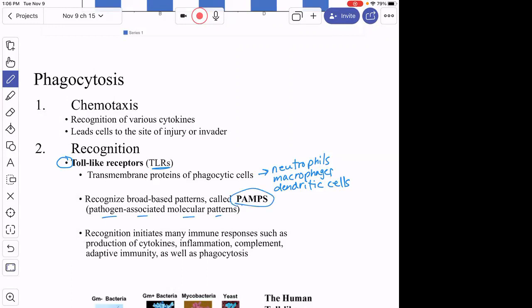It's kind of a strange acronym. Some examples here would be things like LPS, lipopolysaccharide. That's something on the outer membrane of gram-negatives that is never found in our bodies. Peptidoglycan, again, something that we as humans would never have. Maybe something like flagellin, that's a protein that makes up flagella. Just broad-based patterns, again, of things that would never be found normally in our bodies.